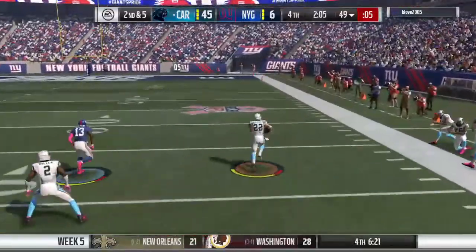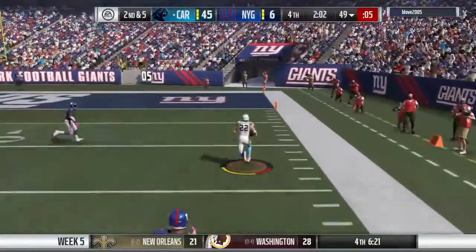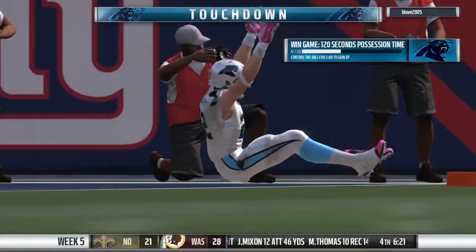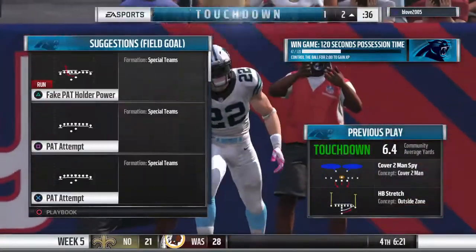And some space here. And he cuts it right sideline. And they are going to score again. Yet another touchdown as they just add to their totals.